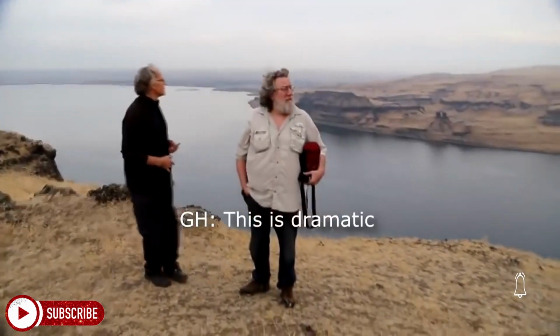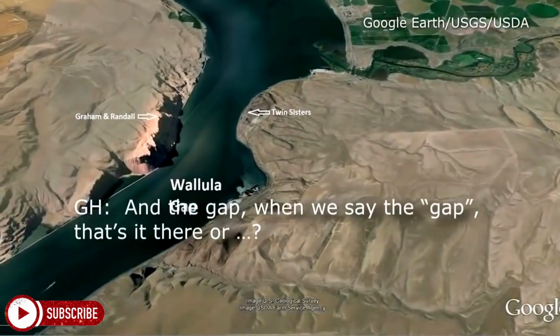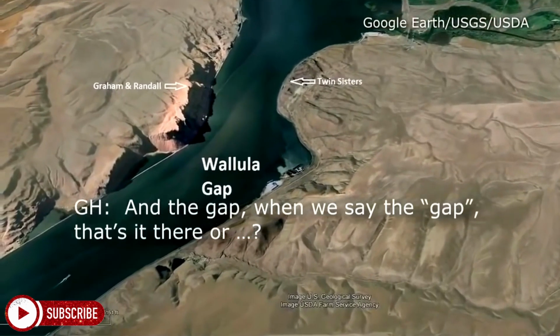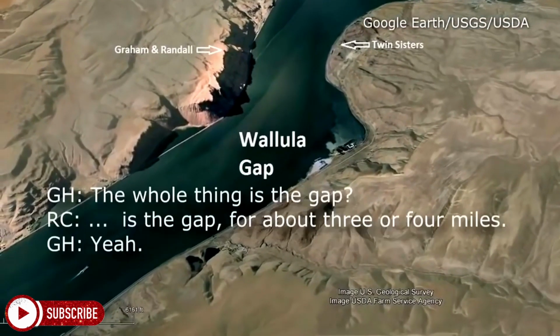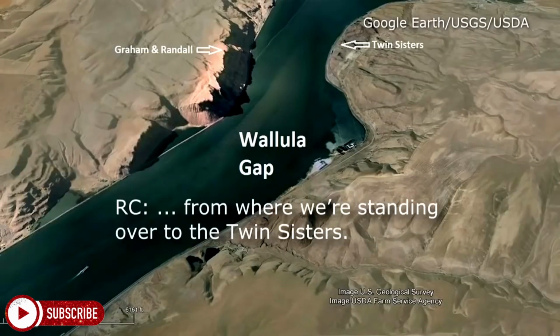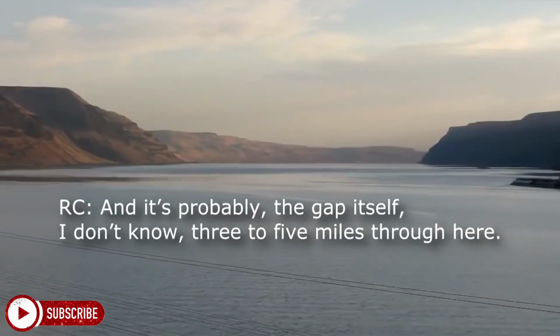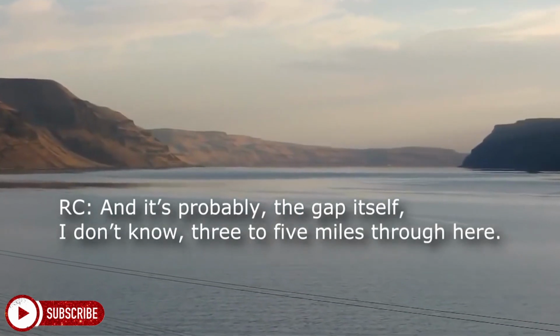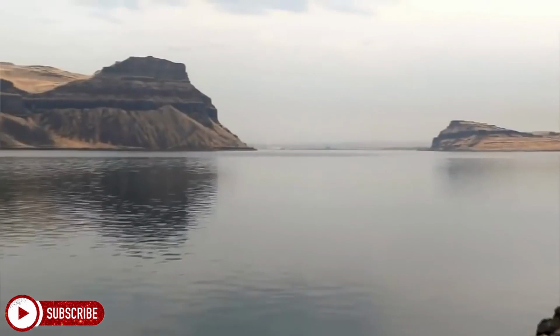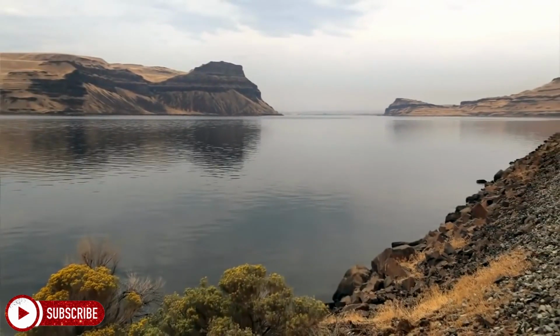This is dramatic. Very dramatic. Well worth the drive. Good, I'm glad. And the gap, when we say the gap, that's it there. This whole thing is the gap, for about 3 or 4 miles. It's a mile across right here. It's probably a little more than a mile from where we're standing over the Twin Sisters. And the gap itself is probably 3 to 5 miles through here. Wallula Gap.